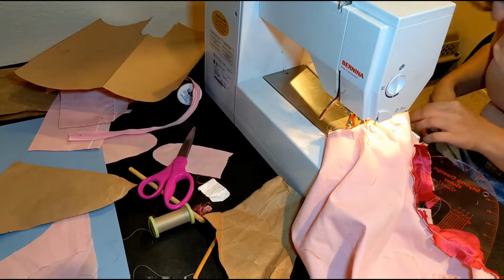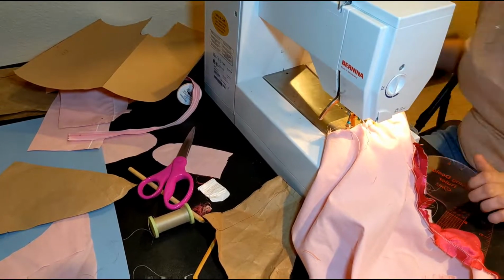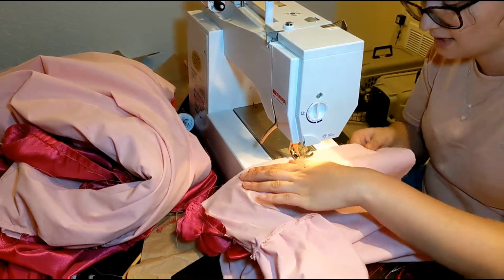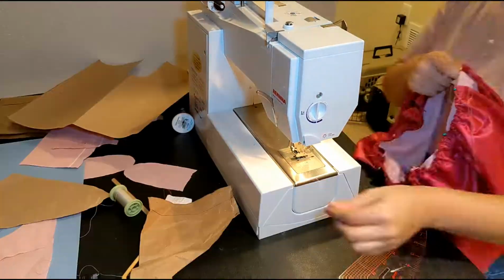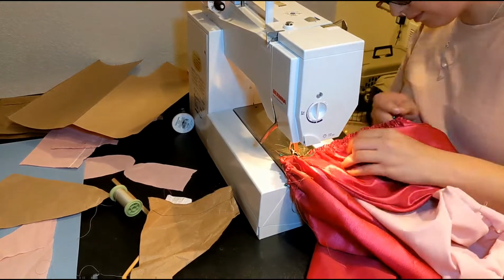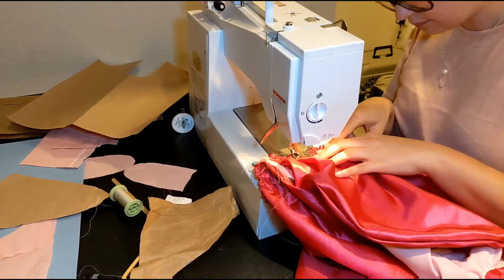It was jammed up there pretty good, but I was able to get it with my pliers and return to sewing. With my sewing machine working properly, I made all the finishing touches to the bodice. I attached the hip thingies to the hem of the bodice so that they would be sandwiched between the bodice and the skirt, and it would look nice.